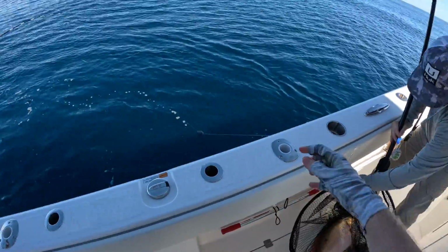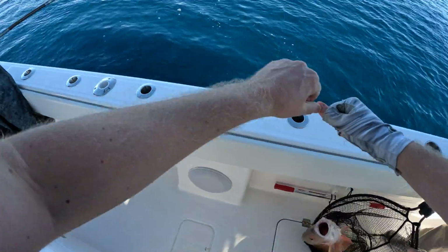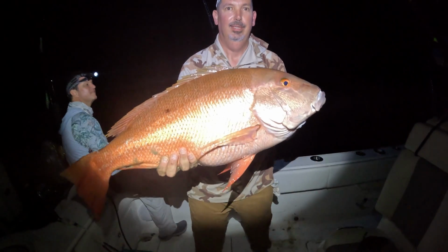There have been some big mutton snapper around recently, being caught on the same bottom as red snapper. As with all snappers, night fishing is very productive for catching muttons.